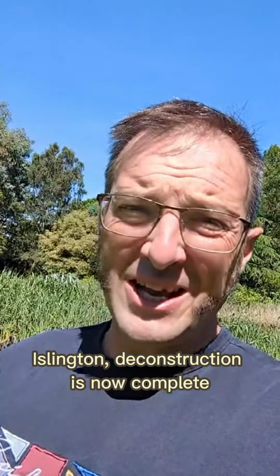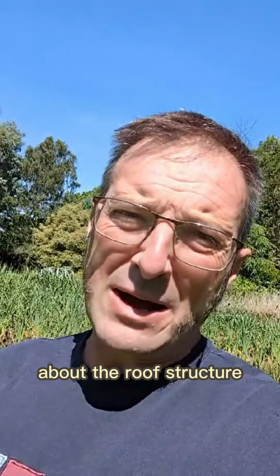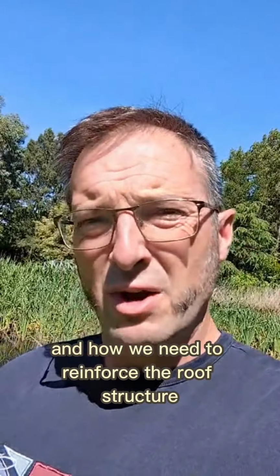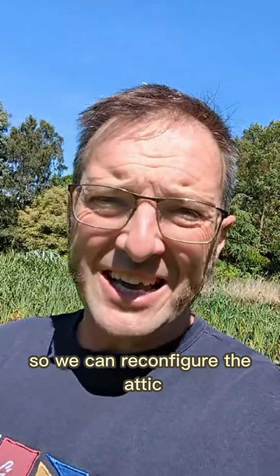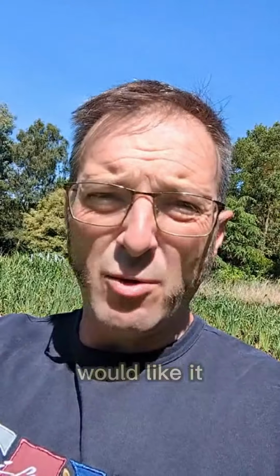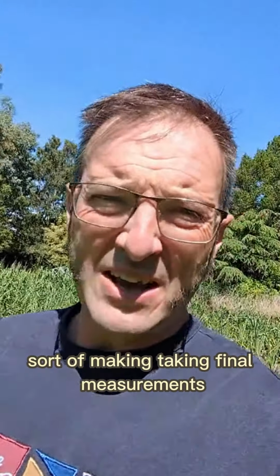Islington, deconstruction is now complete and we have a solution from the structural engineer about the roof structure and how we need to reinforce the roof structure so we can reconfigure the attic space in the way that the client would like it. Kitchen designers were there this morning, taking final measurements and templates.